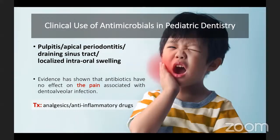How about pain? As Dr. Tahir said, evidence has shown that antibiotics have no effect on the pain associated with dentoalveolar infection. If there is pain relief needed, analgesic or anti-inflammatory drugs are indicated, and not antibiotics.